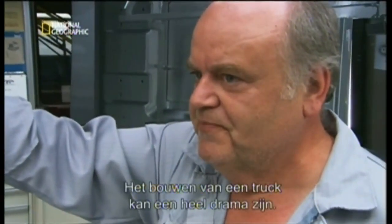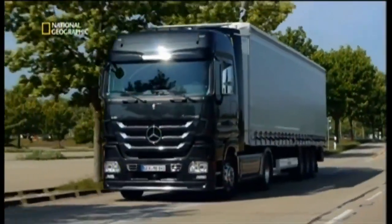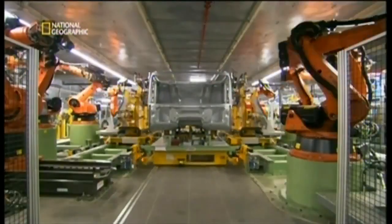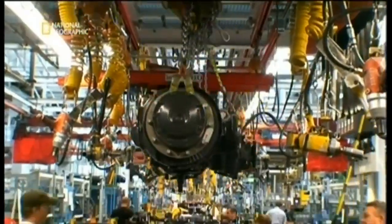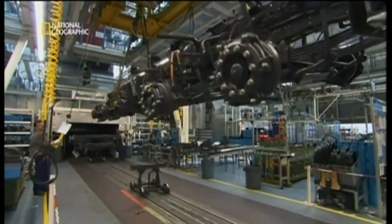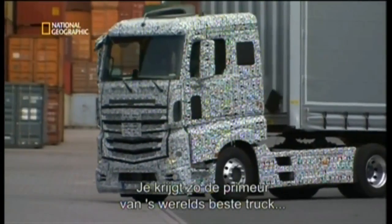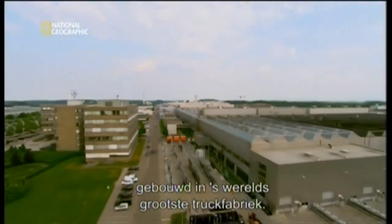Okay. Who knew building a truck could be so dramatic? You're about to get a sneak preview of the world's best truck. Built in the world's biggest truck factory.